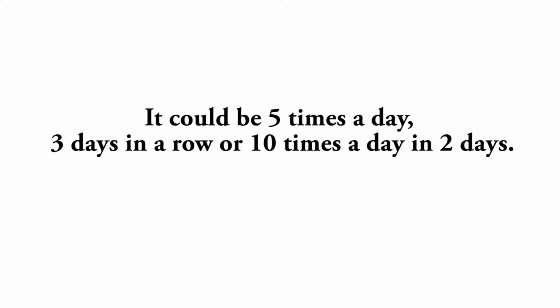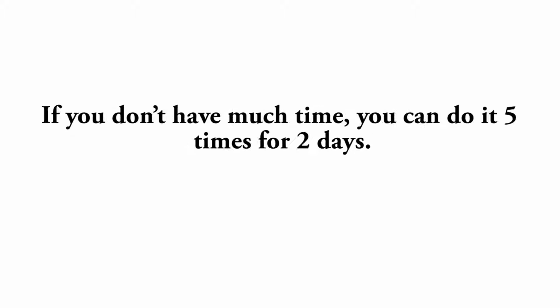So it could be 5 times a day, 3 days in a row, or 10 times a day in 2 days. Or if you have time, you can even do it for 10 times a day for 3 days. If you don't have much time, you can do it for 5 times for 2 days. And that means from 10 up to 30 times. Okay, then what else? Nope, nothing else. That's it. This technique is so simple, yet it's really, really powerful. Let me explain it to you why.